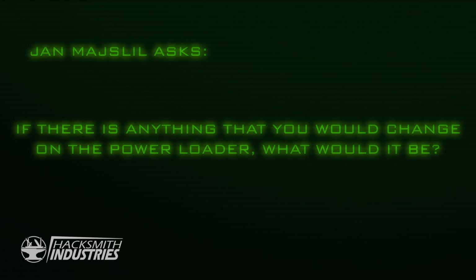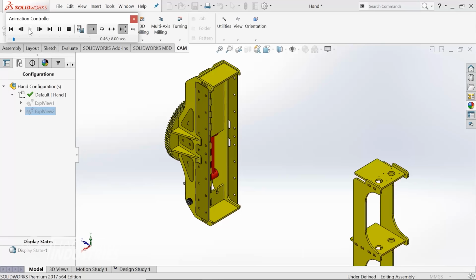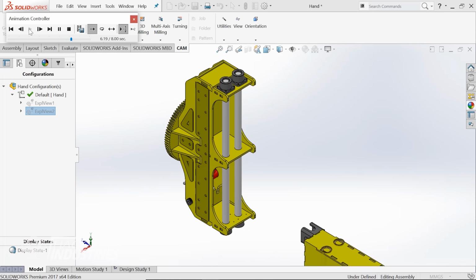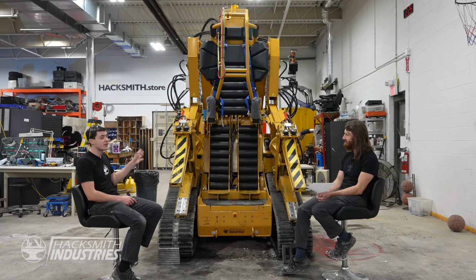If there's anything that you would change on the power loader, what would it be? This is a good one. One of the things that I hate about the power loader is the way that we've done the grippers. As you may know, the initial grippers were a little bit of a different design, and the way that we've mounted them prevents them from being removed or maintained very easily.